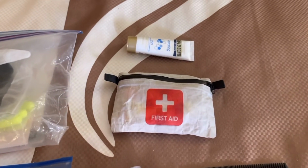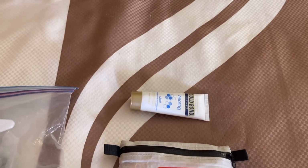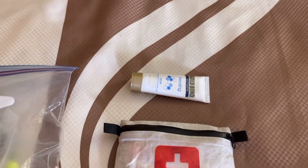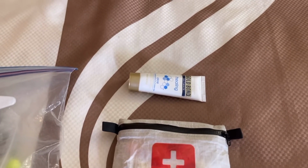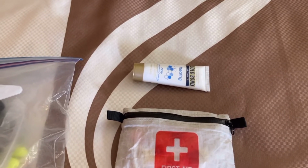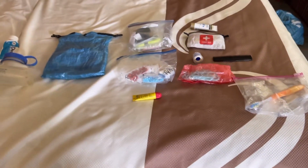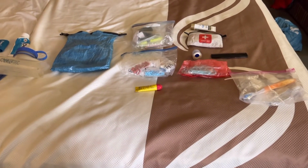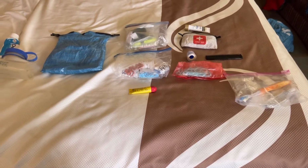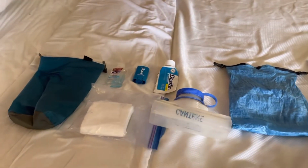My first aid kit, nothing has changed with that. And I picked up a little bit of lotion because I noticed that my legs and arms were starting to dry out because of the cold. So I've got it. It doesn't weigh much, and it helps so you don't look like a lizard. But really, none of this stuff has changed except for the upgrade of the toothbrush, and adding some lotion and more toilet paper, because toilet paper is important. All right.